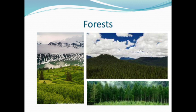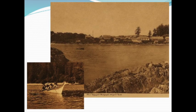They had inlets that facilitated navigation, but also these inlets provided safety from other tribes, and villages grew up along the inlets and they traveled by canoe from village to village to trade, but also to do other activities.